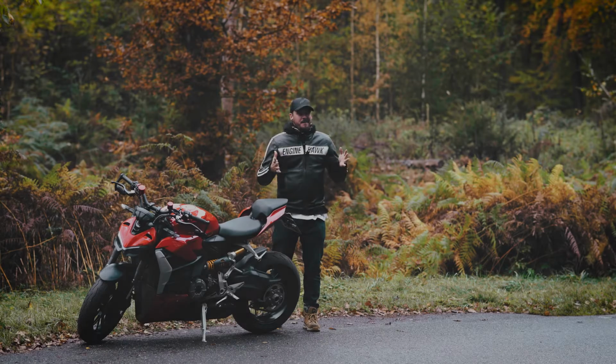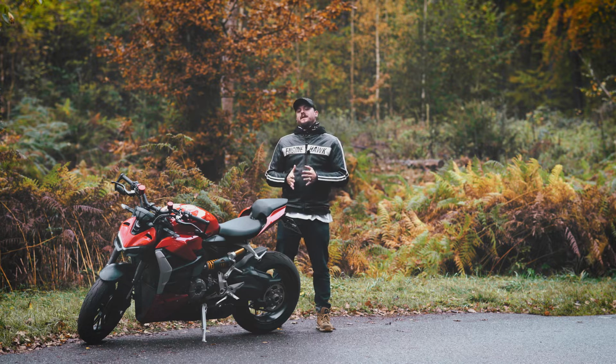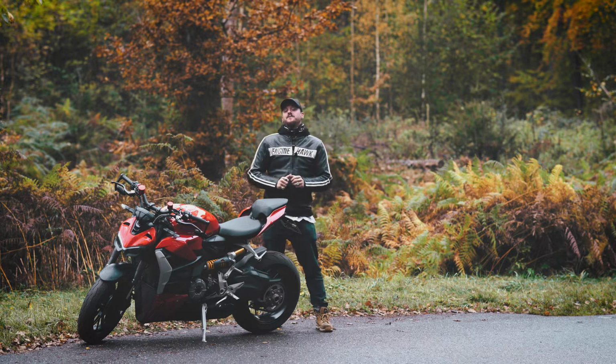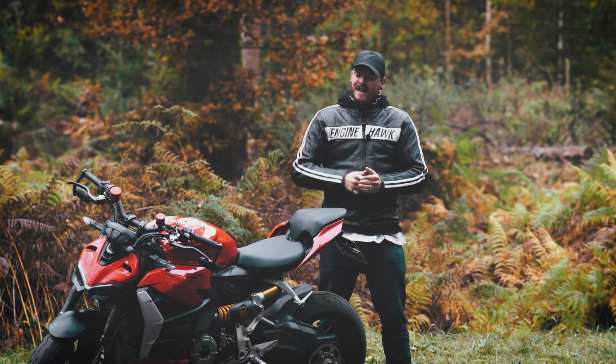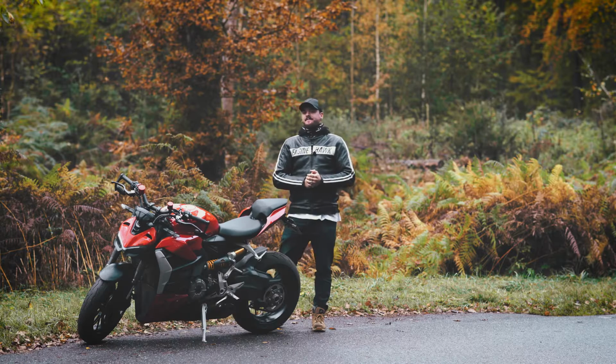For me, the best bike that has been launched here in 2022 is the more relatable little brother to the Streetfighter V4, namely the Streetfighter V2. I actually thought it was so good of a bike that I bought it myself.